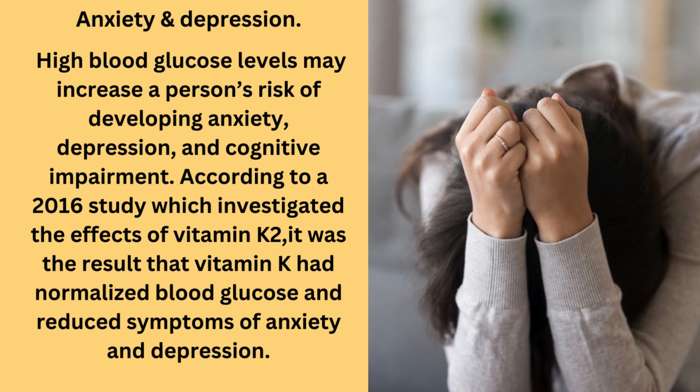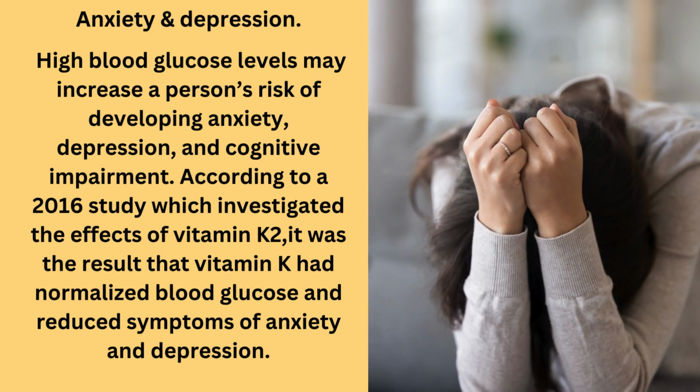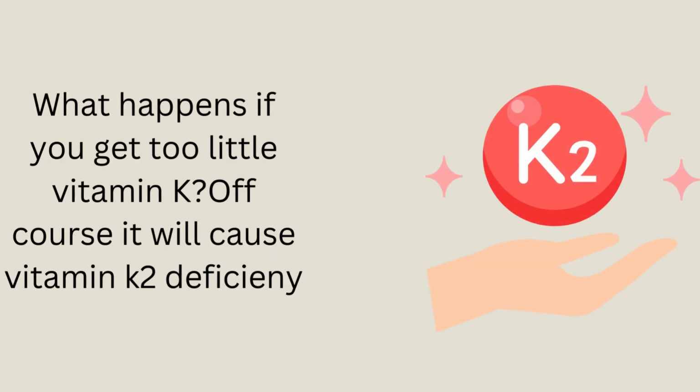Anxiety and depression. High blood glucose levels may increase a person's risk of developing anxiety, depression, and cognitive impairment. According to a 2016 study which investigated the effects of vitamin K2, vitamin K had normalized blood glucose and reduced symptoms of anxiety and depression.